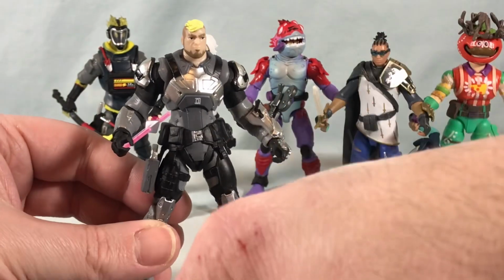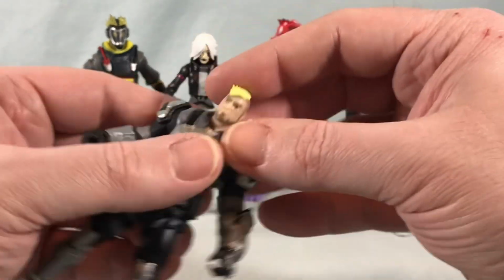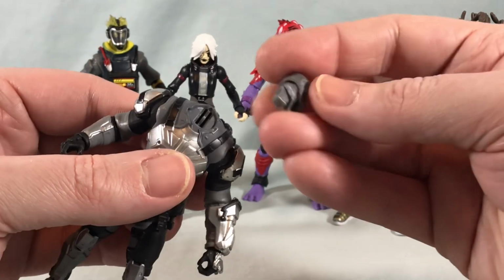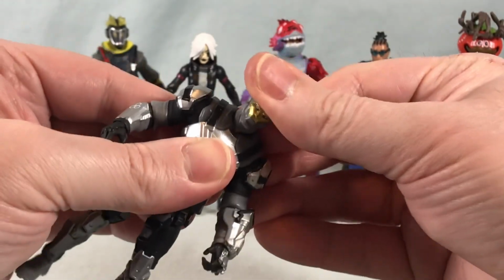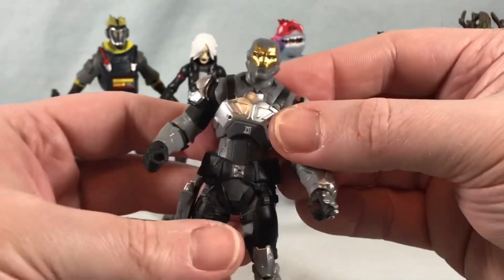Now, the one thing that's really cool is he comes with an alternate head. If you have this skin in the game, he does have a helmet. How this works, you actually pop this whole section out. And then you just take this section and you drop it right in. It can be a little difficult to get this in, but you kind of have to just rock it a little bit and it'll pop in. And then there you go.